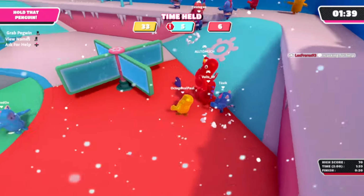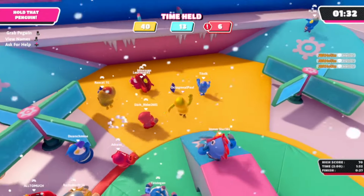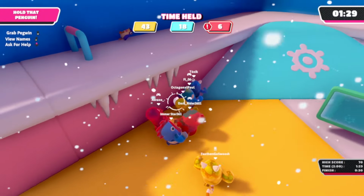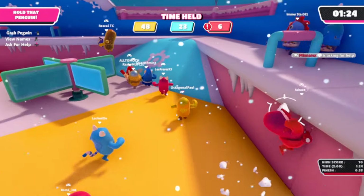Tips and tricks for the penguin levels. Mobile players and new players: what you want to do, when anyone's jumping, you can just tap grab them and they'll instantly release the penguin. If you're in the air and someone grabs you, you'll instantly drop whatever it was you were holding.